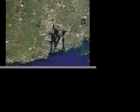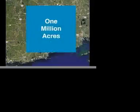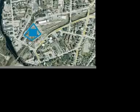Local and regional capacity. The Greater Rhode Island region requires over 1 million acres of farming to feed it, yet farmland in Rhode Island is only 61,000 acres. Study area conditions. Westerly offers a large open space in excess of 1 acre, but the soil is most likely contaminated. This site would require raised beds.